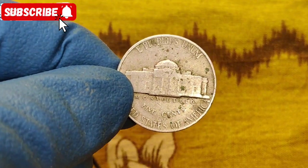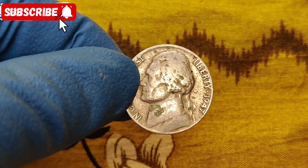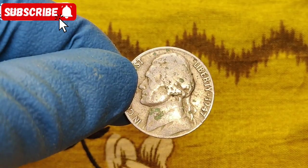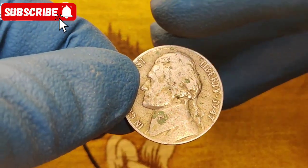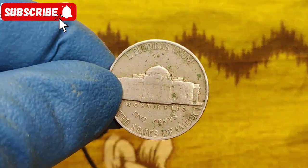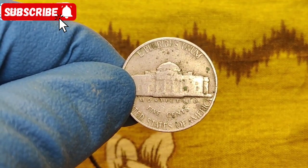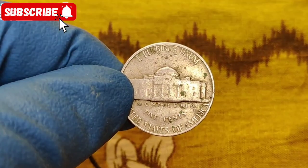That small nickel weighing barely 5 grams carries a price tag worthy of a king's ransom. And the best part? Its value isn't slowing down. The market is climbing. Every day, more investors are entering the numismatic space, and these historical rarities are being treated like real treasures, not just collectibles. So don't take this as a story, take it as truth. You're looking at a coin that could transform a pocket find into a life-changing discovery. It's not just money, it's legacy.